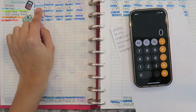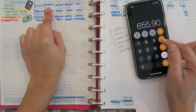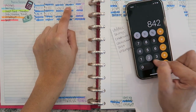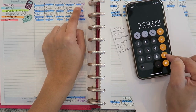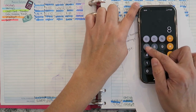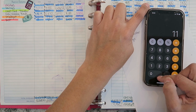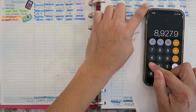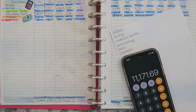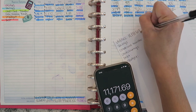So the first one is utilities. In January, I paid $655.90 for utilities. February, $963.73. Next month was $621.34 plus $842.43 plus $723.93 plus $968.79 plus $920.64 plus $871.48 plus $1,252.04 plus $1,107.62 plus $1,153.64 plus $1,090.15 is a total of $11,170.69. Okay.